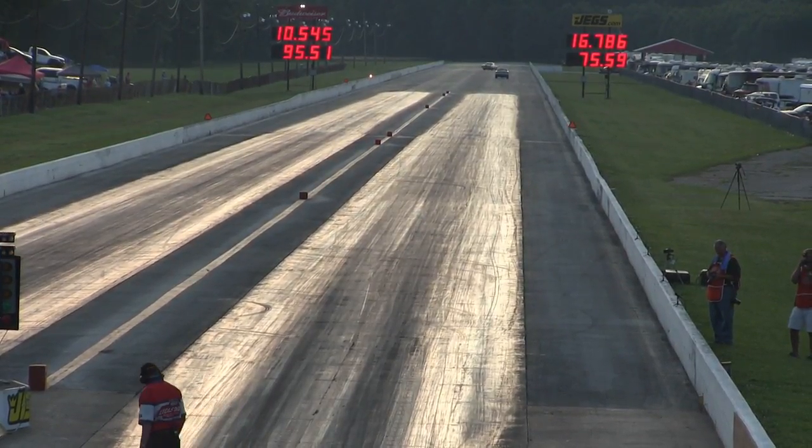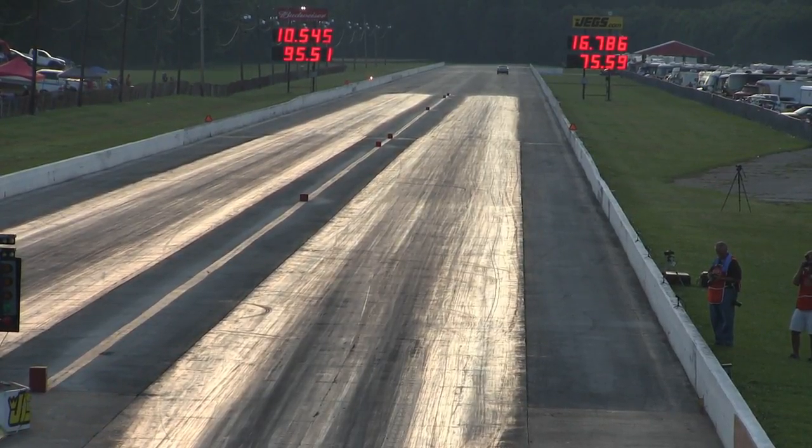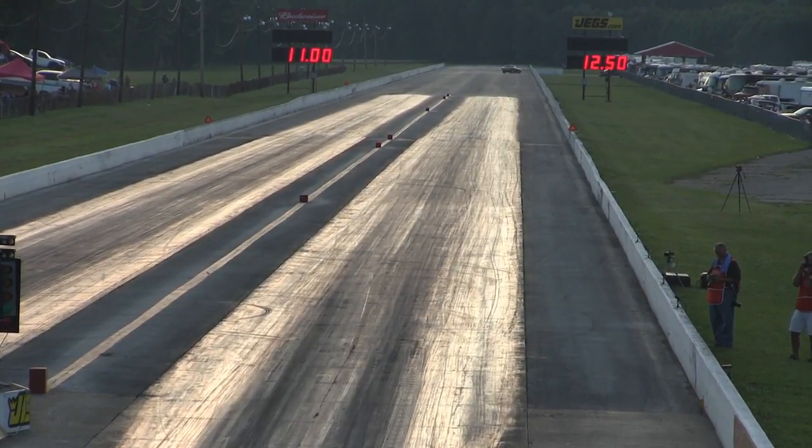Once again, we need Top Fuel and Funny Car final rounds to the staging lanes, please. Top Fuel and Funny Car to the lanes for your final round.